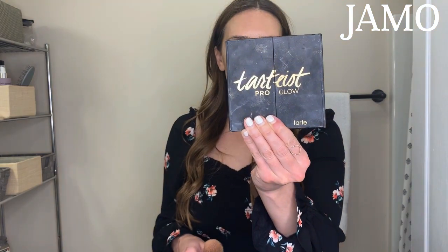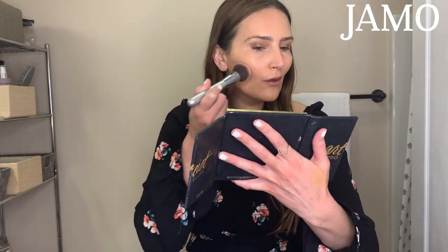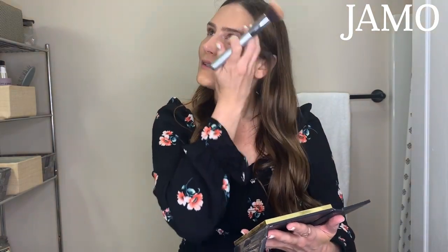So once you have that all set, so this is one of my favorite steps. I love a good glow and I love a good highlight. And Tarte Cosmetics has a fabulous Pro Glow Kit is what they call it, and it's a bronzer highlighter kit. And it comes with all different shades of bronzers and highlighters. And I like to just do a nice medium tone, and I'll also add in a little bit of the highlighter, and I'll use a nice bronzer blush brush to kind of blend it all in.